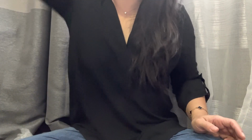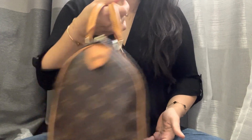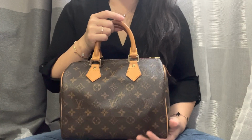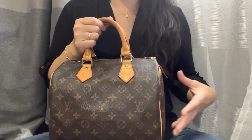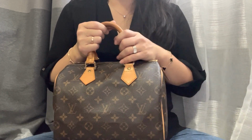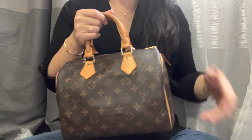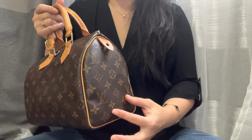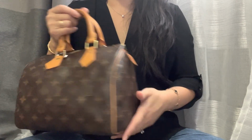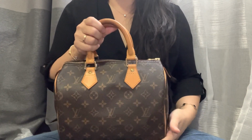I only have 2 Louis Vuitton handbags left in my collection, and the first one is my Speedy 25. This is in the classic style. I did purchase this pre-loved last year. I had actually owned this exact style before, but I sold it in order to get the bandouliere version. But when I had the bandouliere version, I realized that I didn't really use the straps. So I would normally just carry it like this. Maybe it's because I was used to carrying a Speedy like this, but yeah, I didn't use the straps, and I really didn't like having that vachetta going down the sides, and so I decided to sell that, and then I missed it, so I repurchased it in this vintage version.